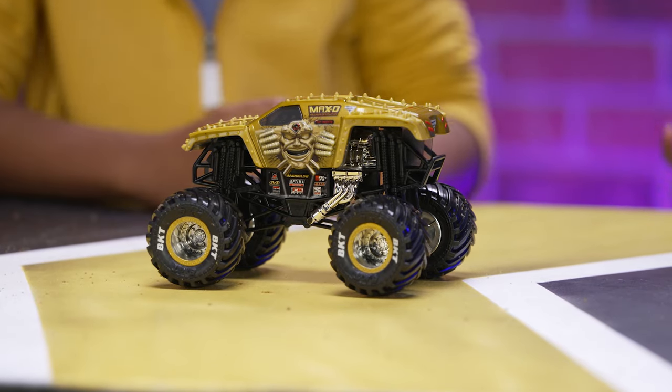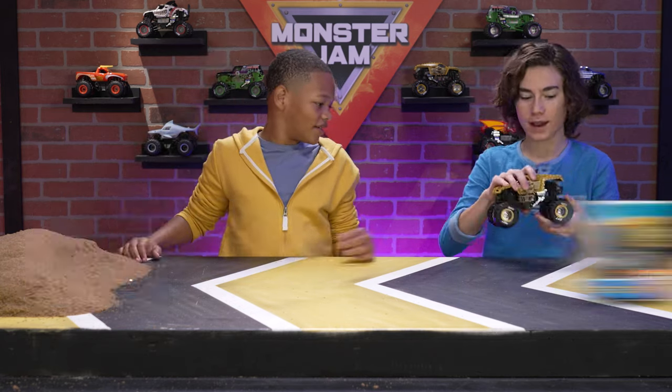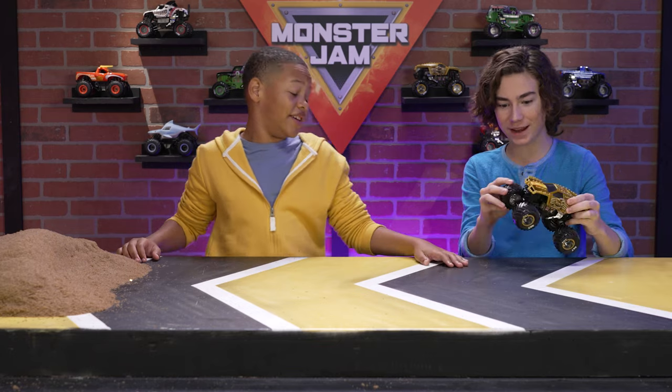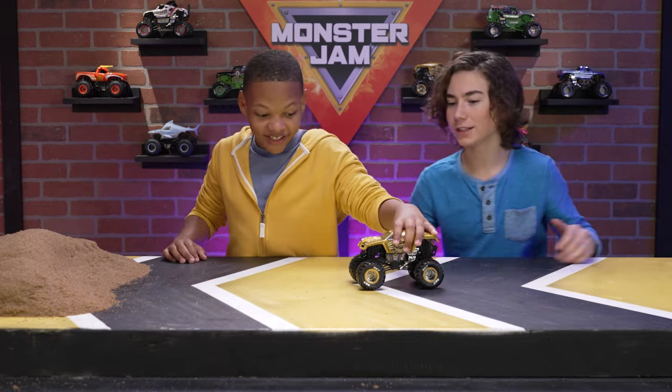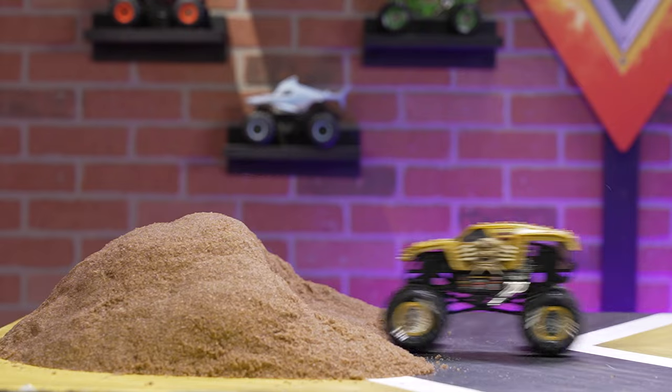And we're gonna try it out with this 124 Max D. Man, I love these 124 trucks. Feel the weight. And these tires feel legit, man. Yeah, they do. Now let's just do some stunts. Yeah, okay. You wanna go first? Yeah. Okay. Oh! Okay, this is gonna work.